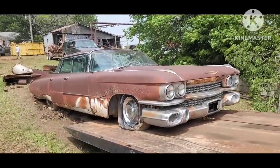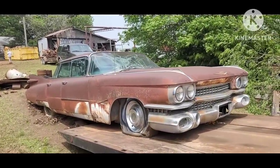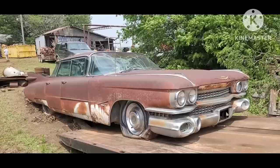This is part two video. We'll show loading these old cars out of the woods.